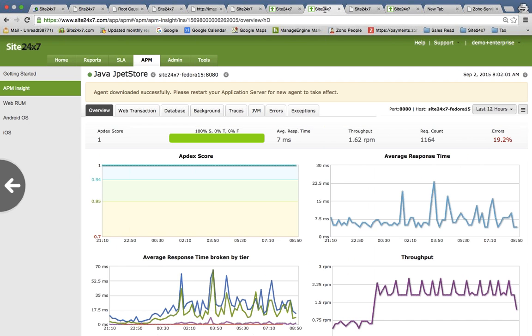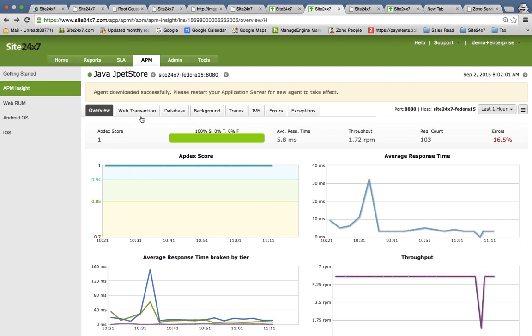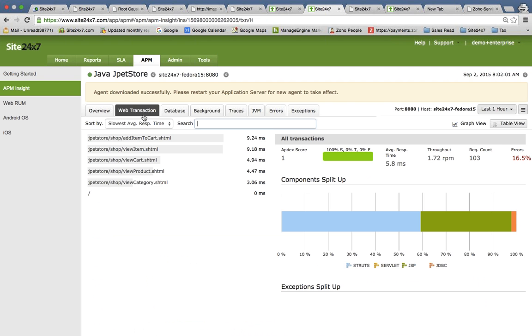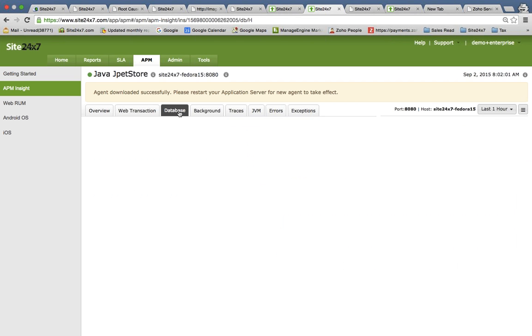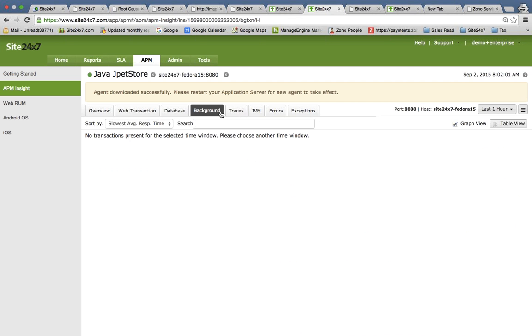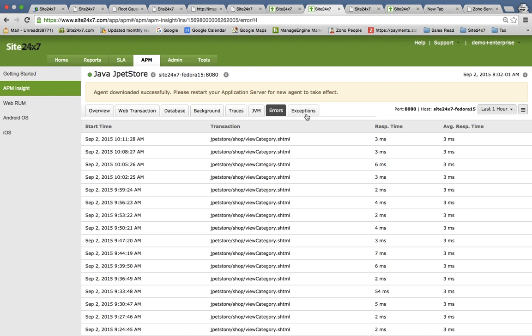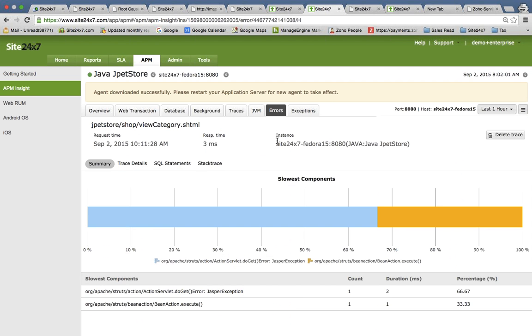So here we have a sample of the Java application monitoring, where we have the web transaction. For each and every web transaction, what is the slowest response time? And you can check for the database calls, any web service calls or database calls can be monitored. What is the response time for a query to be executed, and get the information, the background data, the traces of each and every transaction. And if there are any errors or exceptions, that can be monitored.